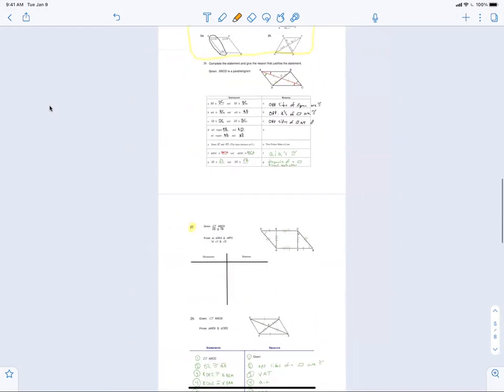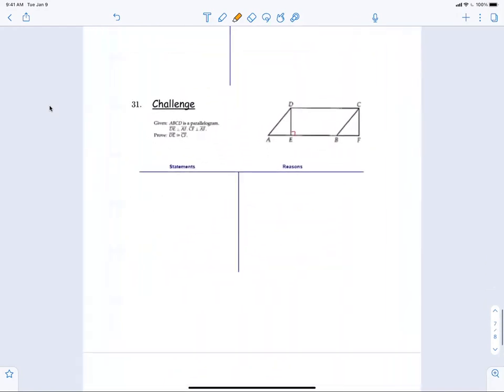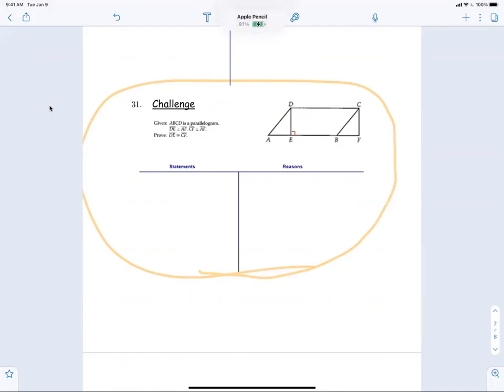All right, so finish everything up. Tomorrow, I especially want to look at 31. Listen, everybody make sure you get 31 done. I'm going to collect it tomorrow and I'll look at it. But understand, I don't want you just copying someone's because you don't know how to do it. Try it on your own and then hand it in.